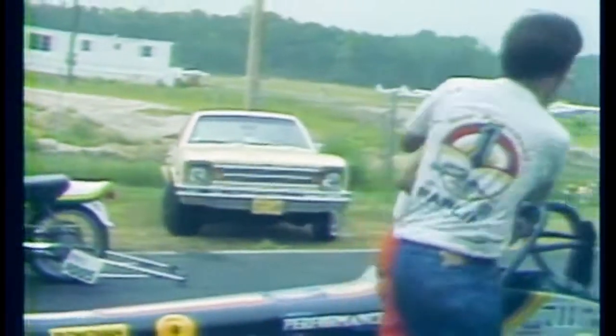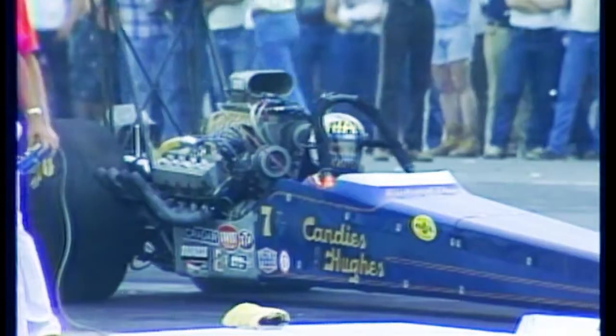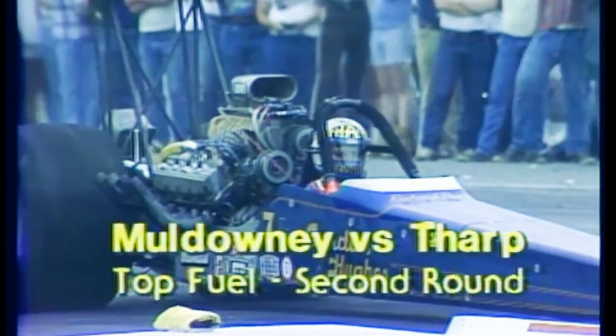For 36-year-old Dale Armstrong, his 10th national event victory in Pro Comp racing, and a very, very happy crew congratulating him here at his win at the Summer Nationals.